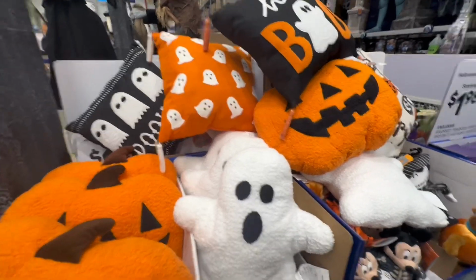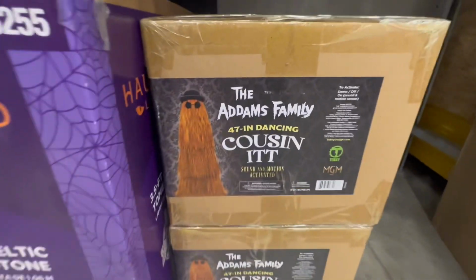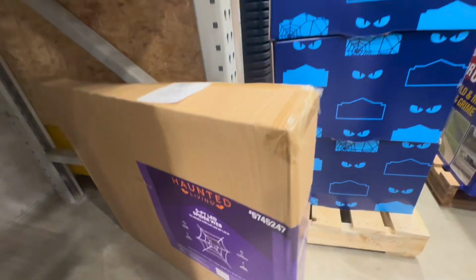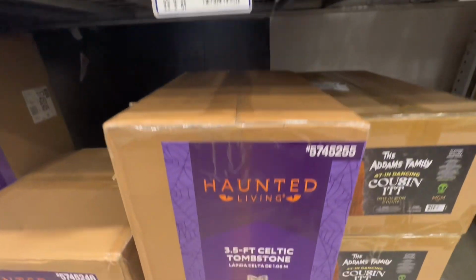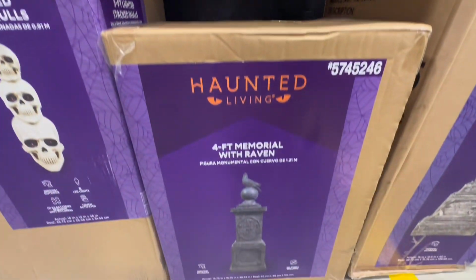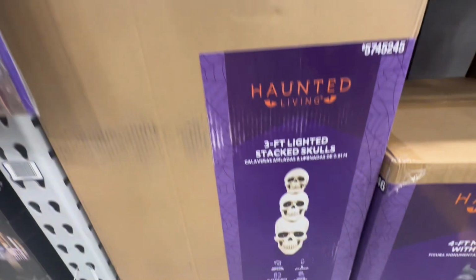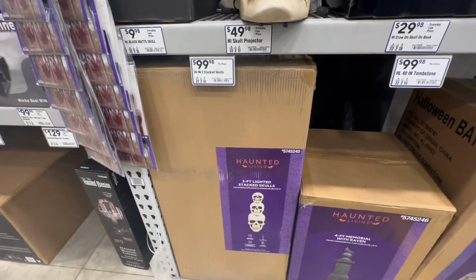Those are $16.98. All right, so these are examples of the large animatronics that they have. They have the Addams Family, Cousin It. This huge spider web, which is the cauldron's 60. The spider belt's 109. The Addams Family Cousin It is 199. They have the Celtic Cross tombstone. That one's $79.98. They have this tombstone right here, which is $99.98, and the skull, the stat skulls, which is $99.98 as well. So let's go check out the living versions of those, or the put together versions.